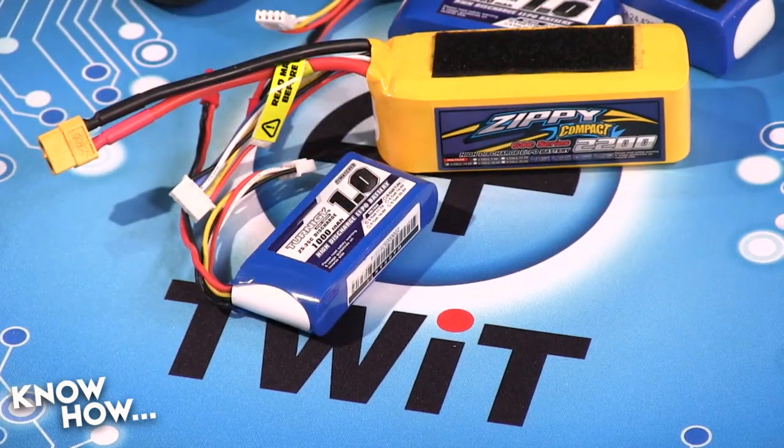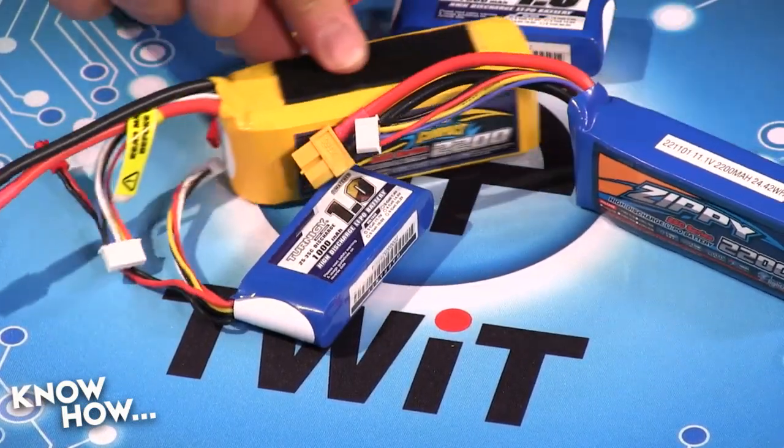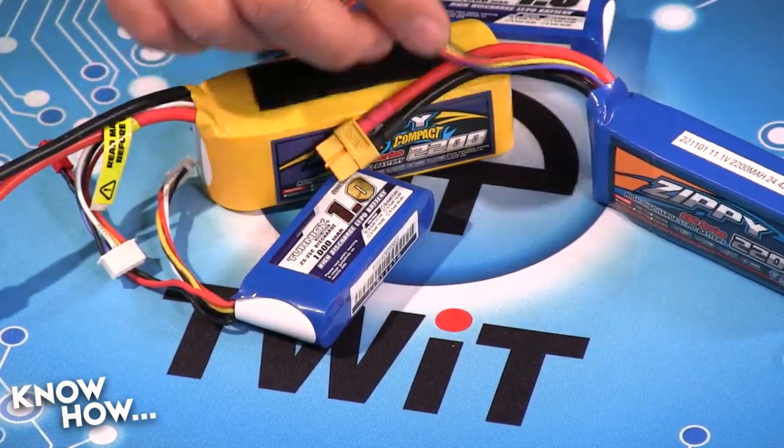Now, I will say some brands, the one thing that stops me from buying a brand is if a brand is known for way over-exaggerating its numbers. Both Zippy and Turnigy, they're decent. You're obviously not going to get exactly what they put on the label, but I always account for like 20% of a lie. And if I can live with that 20% margin, that battery's okay with me.